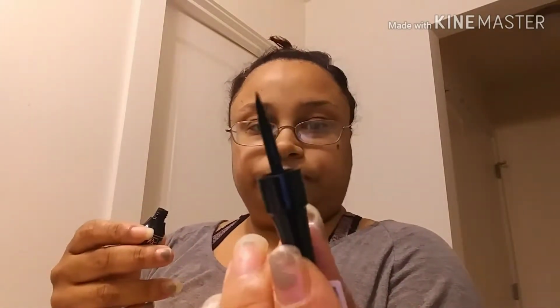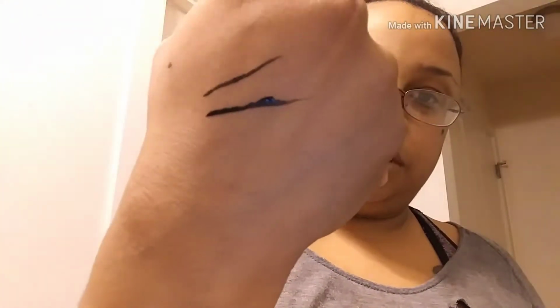The second thing I got is an eyeliner by Ruby Kisses Liquid Eyeliner. So we could give that eye a wing. So here's the tip. And it draws good lines, which my hair color is supposed to turn blonde, but my hair don't take to color, so.